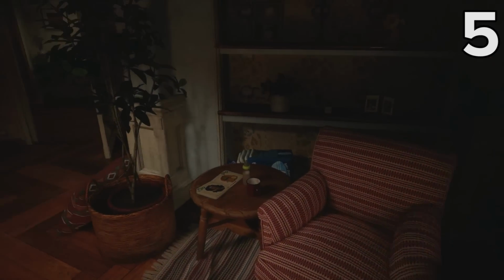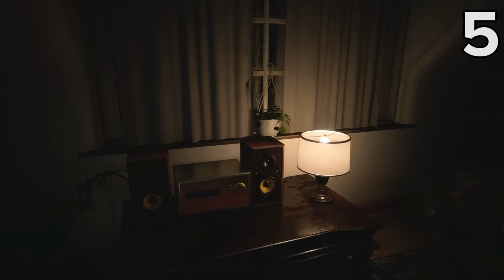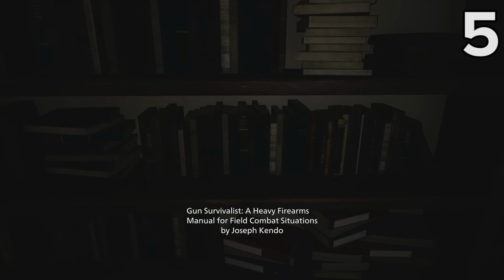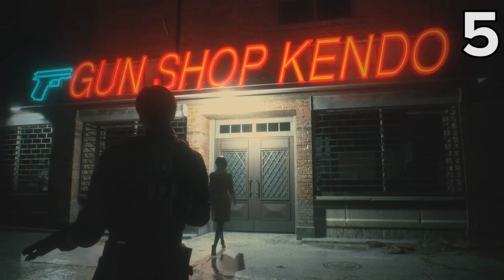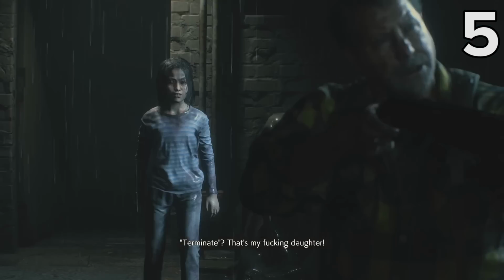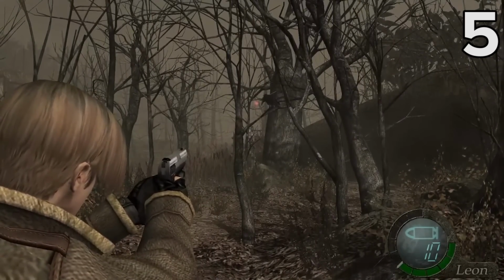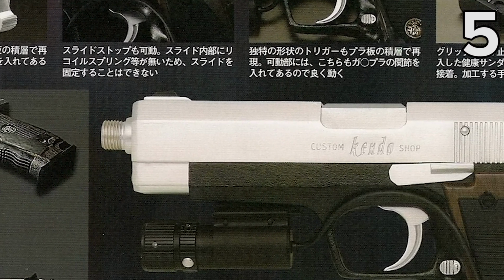The final Easter egg we found in the Winters' house is a cool little reference to a well-known family from the Resident Evil series that for once isn't the Bakers. Head to the bookcase in the side room with the stereo and search the shelves to find this book. It's called Gun Survivalist, a heavy firearms manual for field combat situations by Joseph Kendo. If you've played the original Resident Evil 2 or the Resi 2 or Resi 3 remakes, you'll have met Joseph's brother, Robert Kendo, the unlucky owner of Kendo's gun shop in Raccoon City. Joseph, or Joe for short, served as a weapons instructor for STARS, and the Silver Ghost, the gun that Leon wields at the start of Resident Evil 4, was actually designed by Joe, and it's even engraved with his family surname.